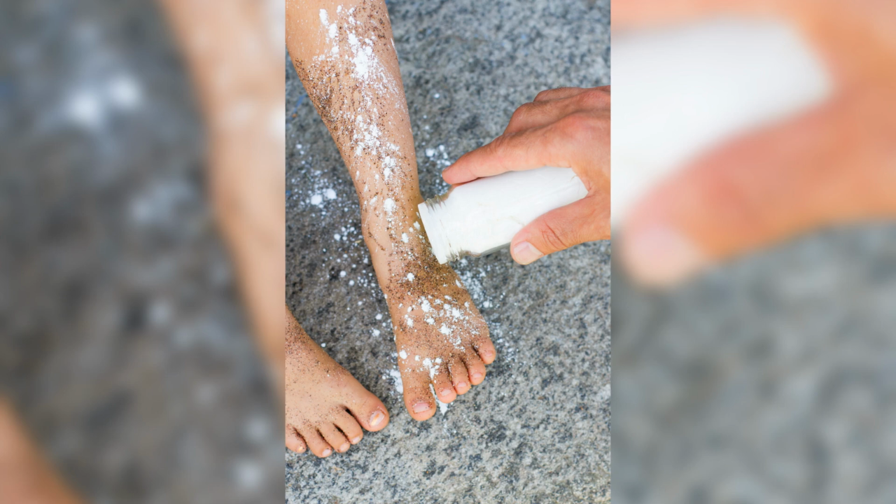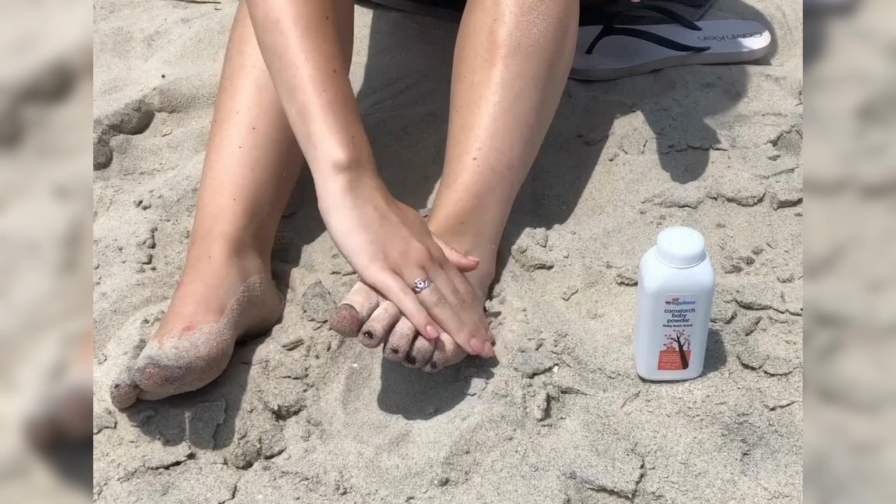Number 23, baby powder for sand removal. Baby powder is highly effective for removing sand from skin because it absorbs moisture, loosening sand particles that stick due to sweat or water. Before getting into your car or house, sprinkle baby powder on sandy areas like feet, legs, or hands, then brush the sand away with ease.